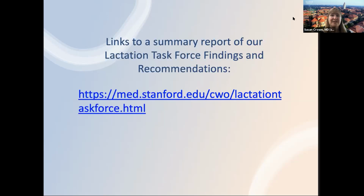Other changes such as the work RVUs will take some planning and coordination and some conversations regarding funds flow. And those will, I anticipate, take a little bit more time. But we will be asking chairs of departments to appoint a lactation champion from the department and initiate the lactation council in the near term as well. So some of them near term, some of them longer term.